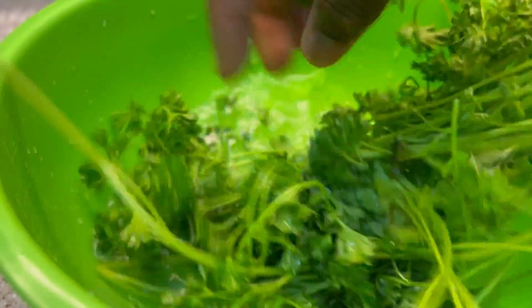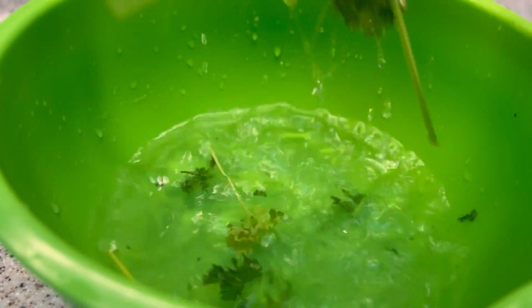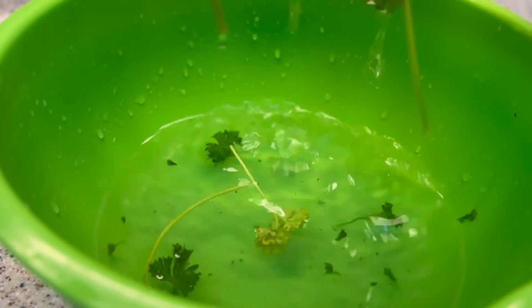So I just added some water to my fresh parsley and I'm going to give it a good wash. Then after that, I'm going to cut the stems from it because I only need the leaves.